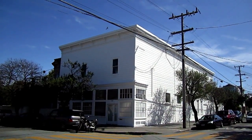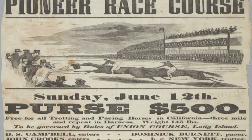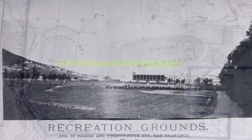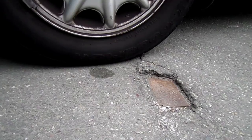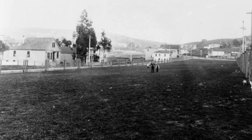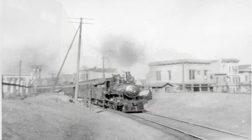The building itself was a hardware store, and it was built on an old racetrack. 2 race courses, the Union Race Course and the Pioneer Race Course. There you go. How convenient. Which is down around 24th or perhaps even further down. And I drew a yellow line on this map to indicate where Shotwell Street is. When the railroad was put from San Francisco to San Jose, they brought the railroad down east of Folsom Street and used the big pieces of land for the racetrack to take it away from Bernal Hill. And the railroads were able to deal with only 2 landholders.